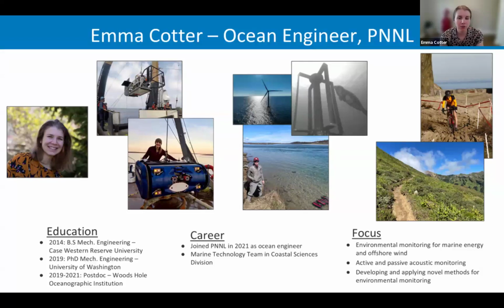After my PhD, I traveled across the country for a postdoc at Woods Hole Oceanographic Institution. There, I worked with a different ocean instrumentation system that was designed to study the deep ocean, but also an integrated package with a lot of different acoustics and cameras and other sensors. So you can see that instrumentation system to the top left, just above the other one.